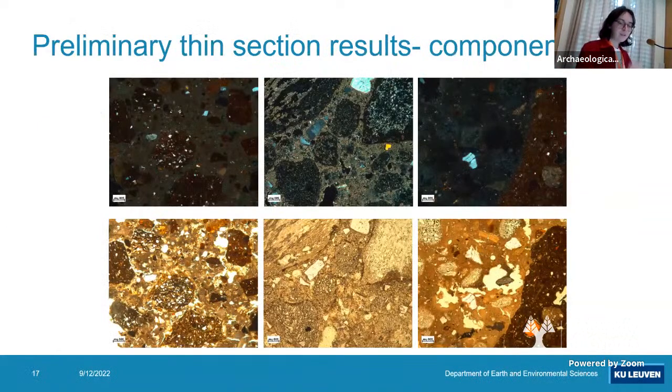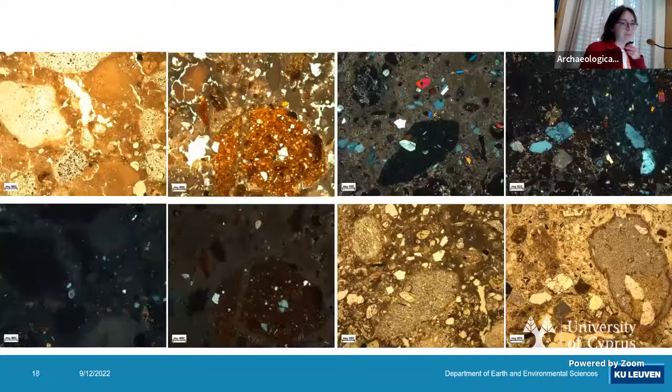In terms of the components, we can see a lot of ceramics and some mortars, but only a couple have very frequent ceramic. Then we see in the middle picture, pumice, and this represents the largest group so far. And also a mix of the two, ceramic and pumice. But also other materials are present.